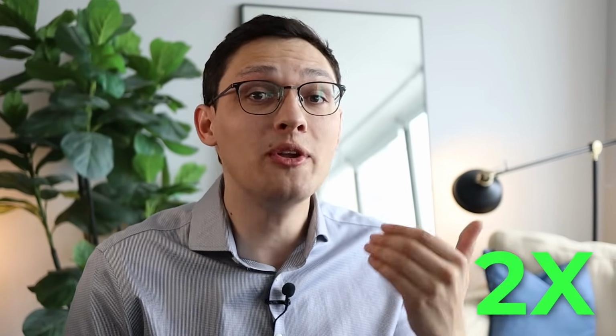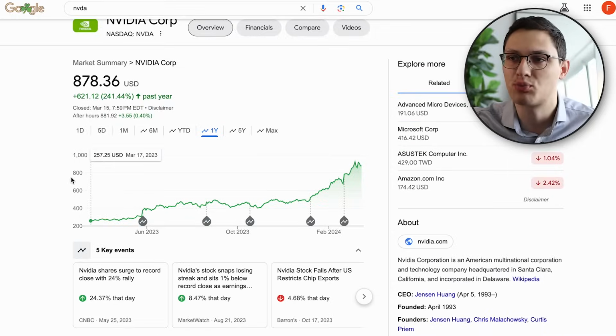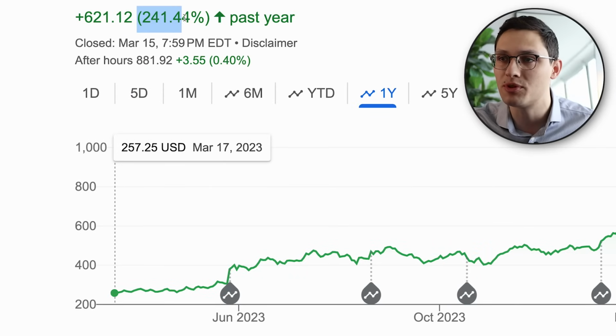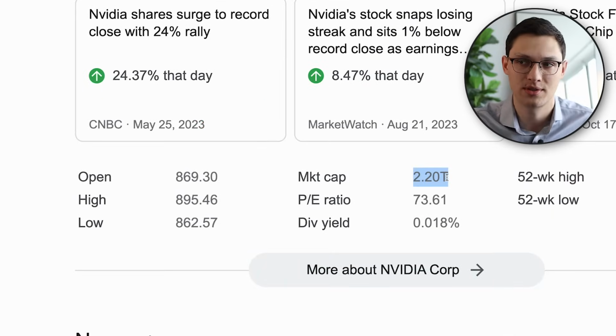But now let's turn our attention to a stock that's doubled in price over the past year, while adding over $100 billion to its valuation. AMD. Now, AMD operates in a similar space to Nvidia, which saw their stock price rise 241% over the past year to a current market cap of over $2 trillion. So considering AMD is 9 times smaller than Nvidia, there could be room for this company to still grow. And here's why that might happen and what would prevent AMD from achieving that level of success.